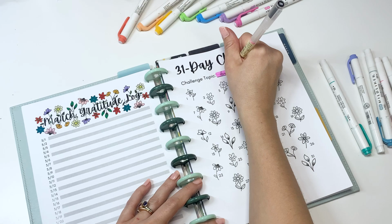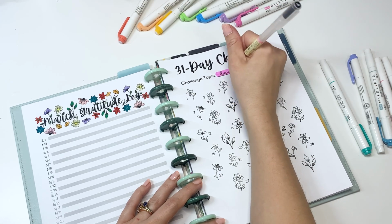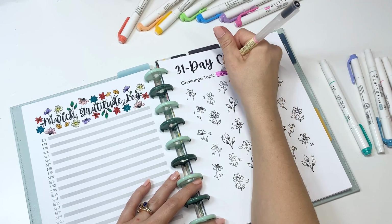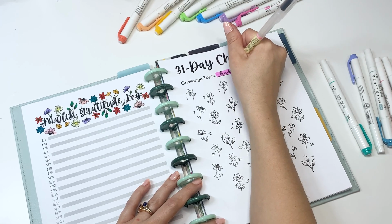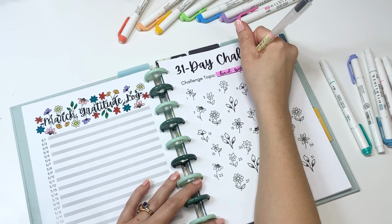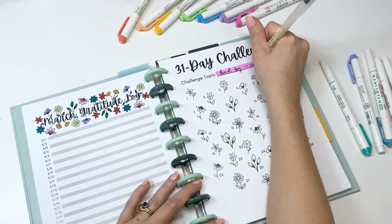All right, so for my 31-day challenge, the thing that I've really struggled with this month in February is enough sleep. So one of my goals in that first goals page that you saw was going to bed by 10 p.m. So that is going to be my challenge here, somewhere that I can mark that off. And that also will help me reach that 6.5 hours of sleep that we saw earlier as well.